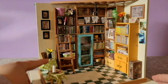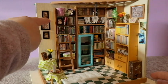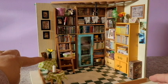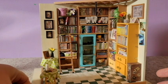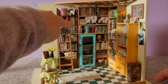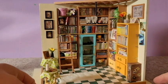The little coffee cup and the pictures, these are all as intended, except this picture here is actually a picture of my cat. I just took a picture off my phone and shrunk it down. And I have a whole bunch of books. I'll walk you through some of the books in just a minute.